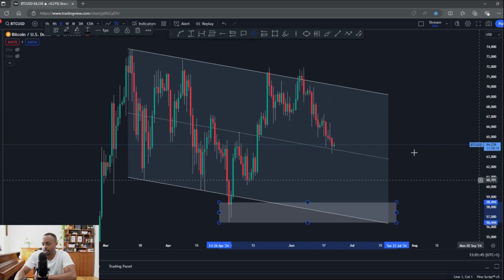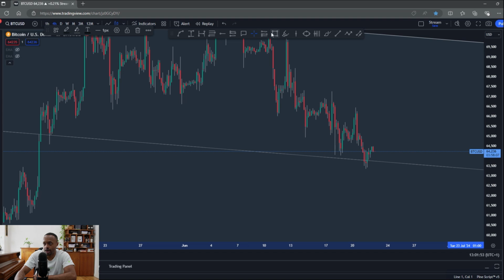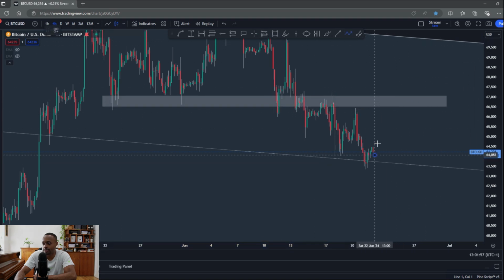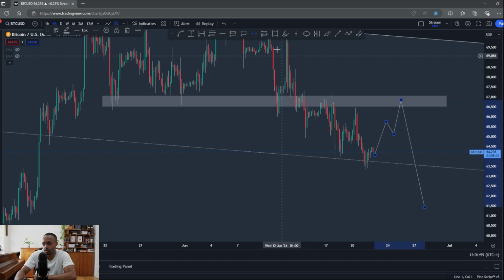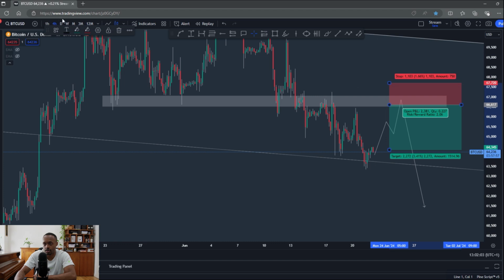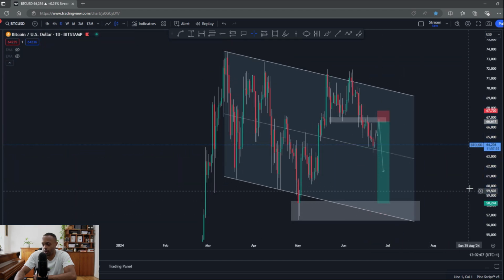In terms of opportunities, we're kind of in the middle of the descending channel, so it's not really the best place to get involved and position yourself long or short really. But I do like this support level up here, term resistance. That could be a neat and tidy place for a short if you're really eager to trade Bitcoin, looking for a retest of that area, stop loss above the high, and then you're trying to capitalize on a swing back to the low end of the channel.